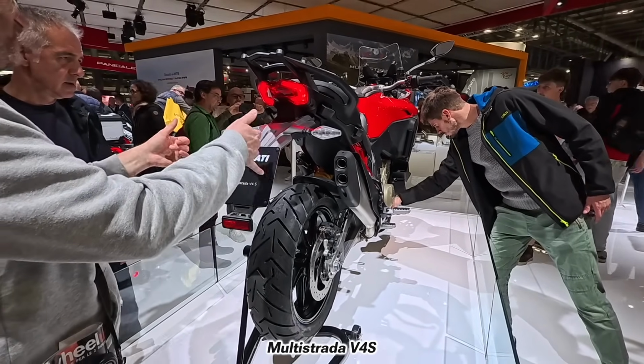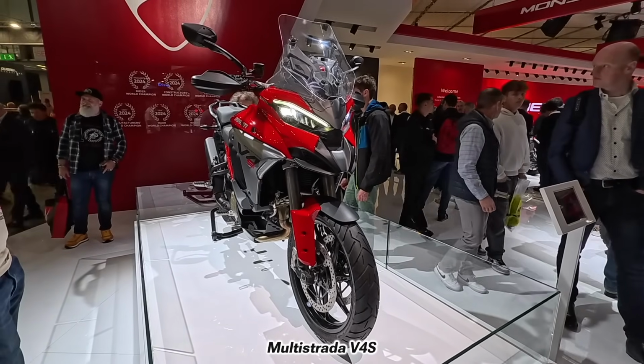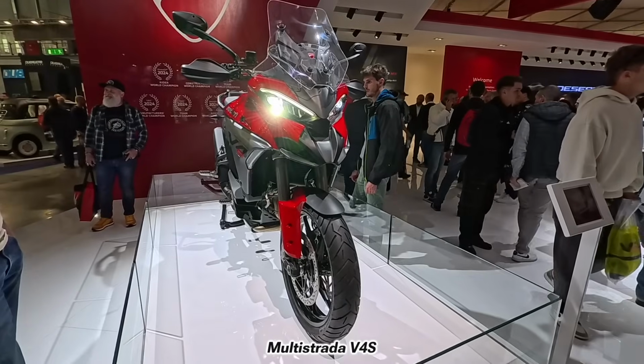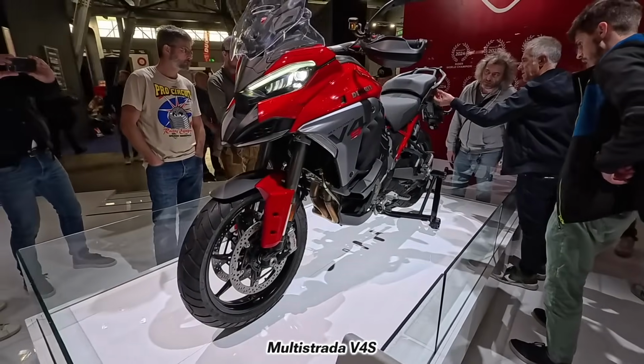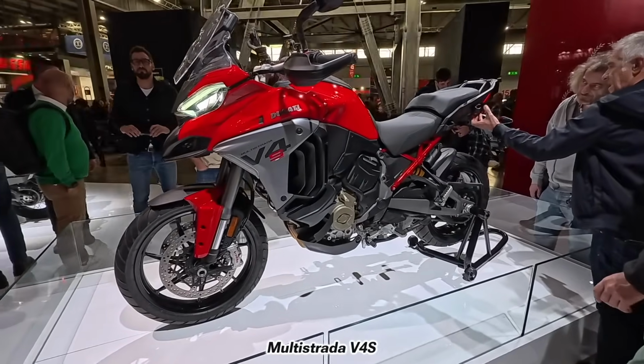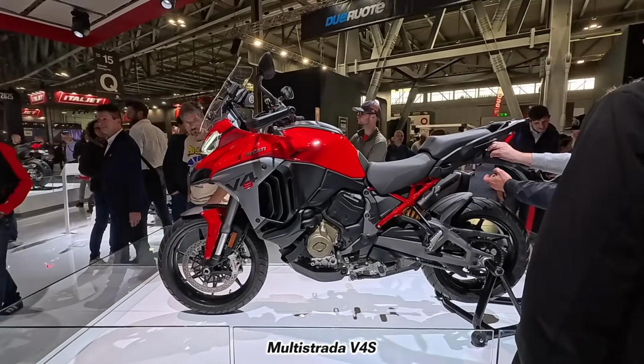It's a 1,158cc and you get 170 horsepower at 10,500 RPM and 92 foot-pounds of torque at 8,750 RPM. I could see myself getting a Multistrada for some more relaxed riding at some distant point in the future. Either urban or sport touring, I think this bike is suited for both.